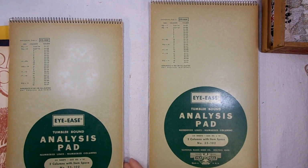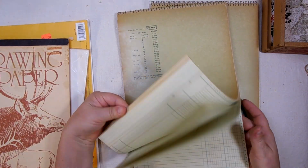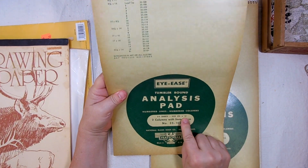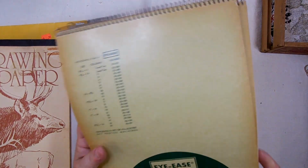But anyway, look at these. Both of them brand new. $1.95. 8.5 by 14. 50 sheets. So, that was definitely a prize.